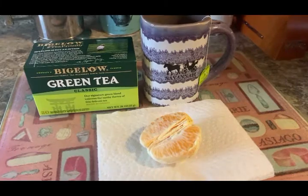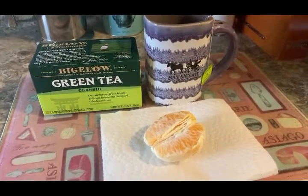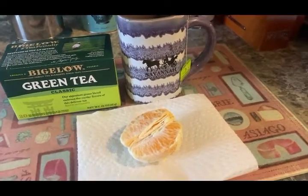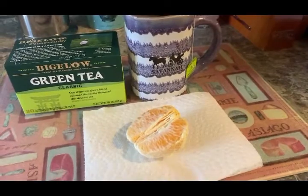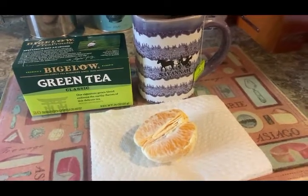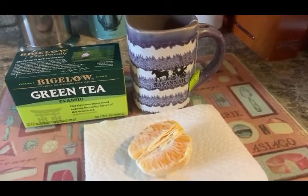Here is my mid-morning snack and drink, that would be green tea and half an orange. I'm eating the orange for more fiber and to get some additional vitamin C through the food that I'm eating. That's always a good thing. And the green tea is loaded with antioxidants and all sorts of good things for the body.